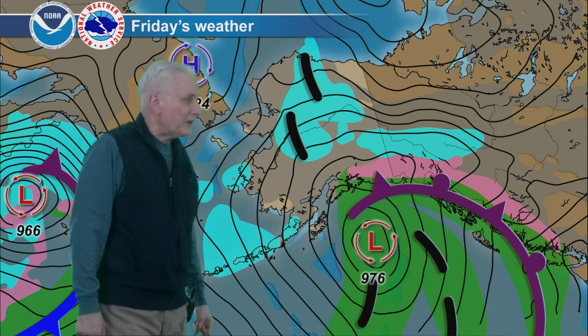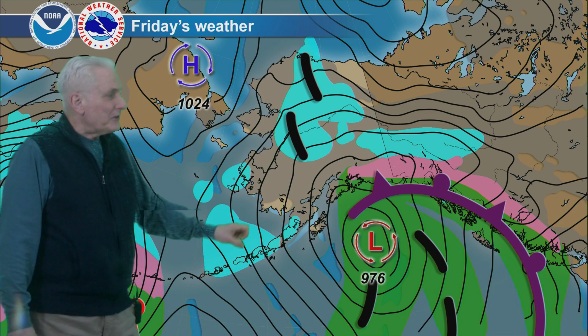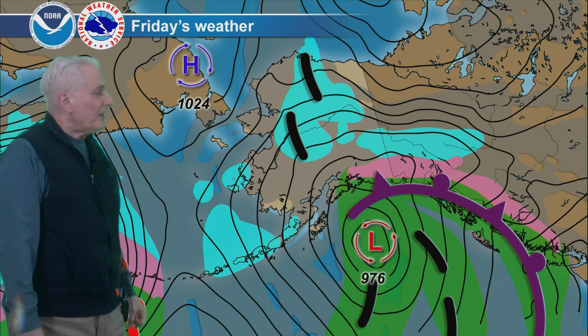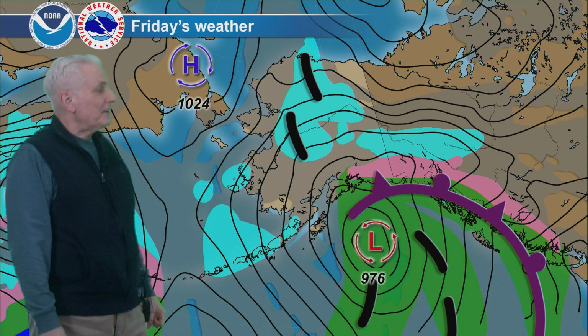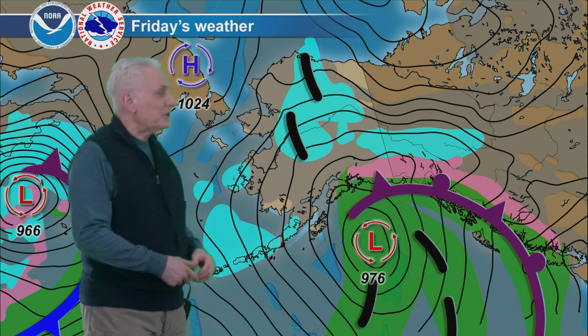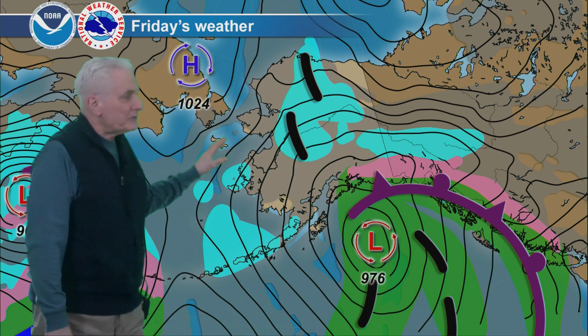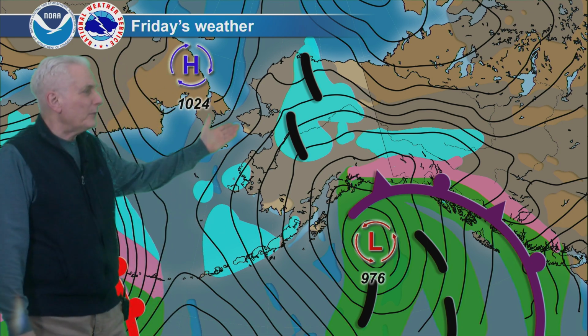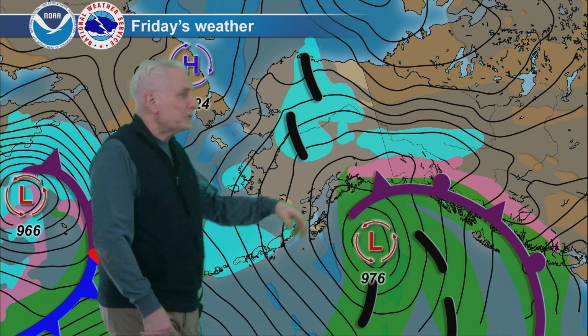gusty northwest winds, and dry conditions with clearing, chance of sun for Kodiak Island. Dry for much of the southwest interior. Still looking at snow shower activity here along the Alaska Peninsula and northward toward the Pribilofs, as well as the southwest coast, but much lighter winds for St. Lawrence Island tomorrow. Dry conditions, could see some clearing up that way, all the way into the Seward Peninsula, as well as the eastern North Slope and Arctic coast.